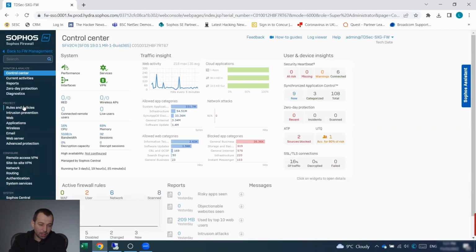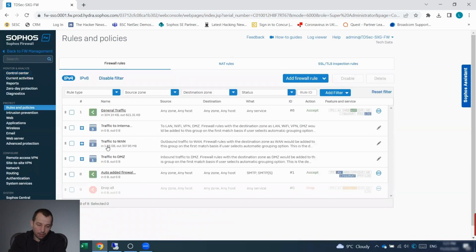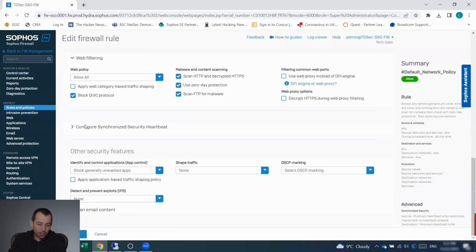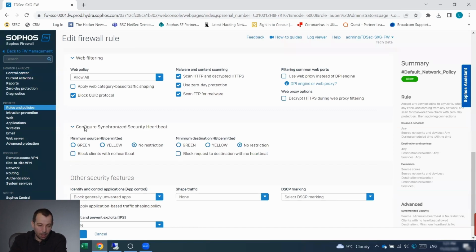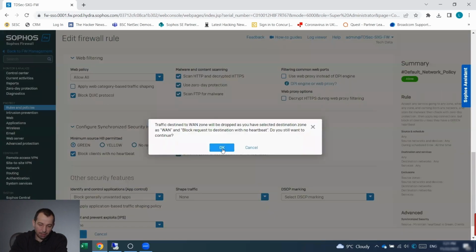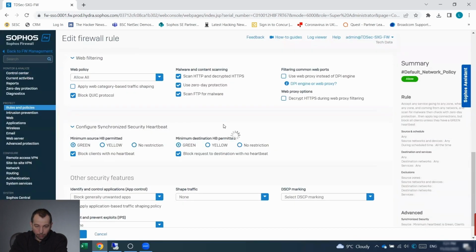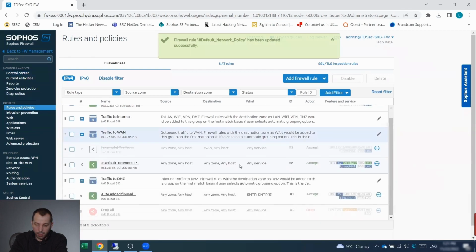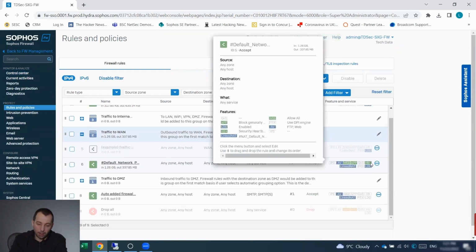In this demo, we're going to show you the synchronized security in action. In order to do that, first I'm going to go to my firewalls and make sure that my synchronized security is turned on. Just go into my network, and I want to make sure that I have configured the synchronized security heartbeat. So I want to set up everything on green and also block clients with no heartbeat in order for them to not have access to the network. Once I'm saving this, I can now check in my policy that the Heartbeat Plus is being connected, so that allows the Intercept X endpoint to communicate to the firewall.